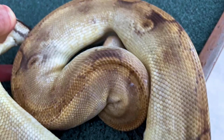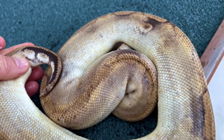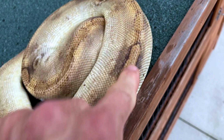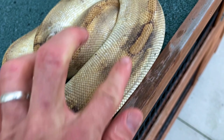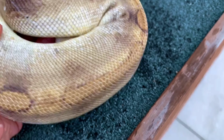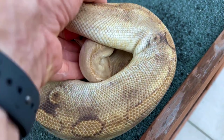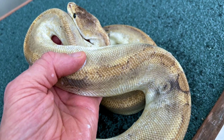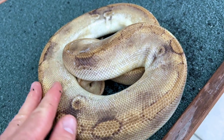She's got some nice pattern, that leopard really kept some nice pattern in the champagne here. And I think she's blade, because she looks very reduced here. Now you were able to see it a lot more when she was a baby. That's why I think I bred her to a super blade, so she's definitely blade, definitely leopard. You can see it when she was younger.